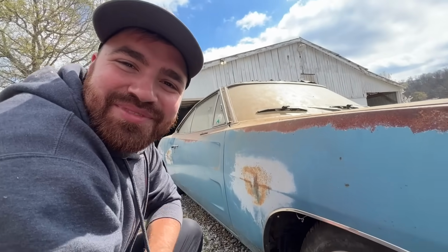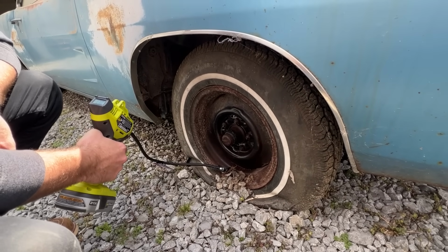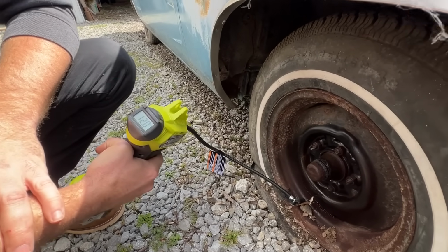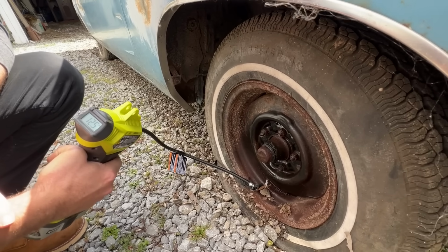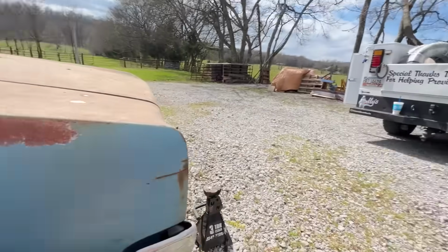Still airing up. Old tires, man. They don't make stuff like they used to. Well, it's gone up to 12. It was at 7 a second ago, so it's at least holding there. 12 and a half. We should have done this before we moved it, but we're idiots. Plus the service truck. It's all down to the service truck.